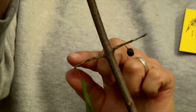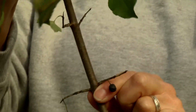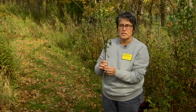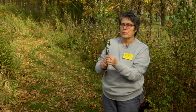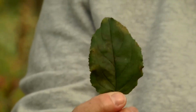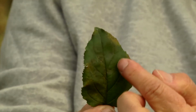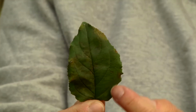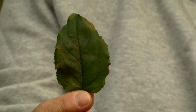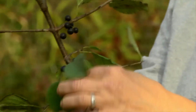One of the reasons buckthorn is called buckthorn is because of the thorns. These are actually short shoots, but they are very sharp pointed, making it really hard to grab onto this plant. The shape of the leaf is an oval, and you can see that the veins are curving upward toward the tips. Another good characteristic in identifying buckthorn. As buckthorn matures, it develops these black berries, berries that birds love to eat and to spread.